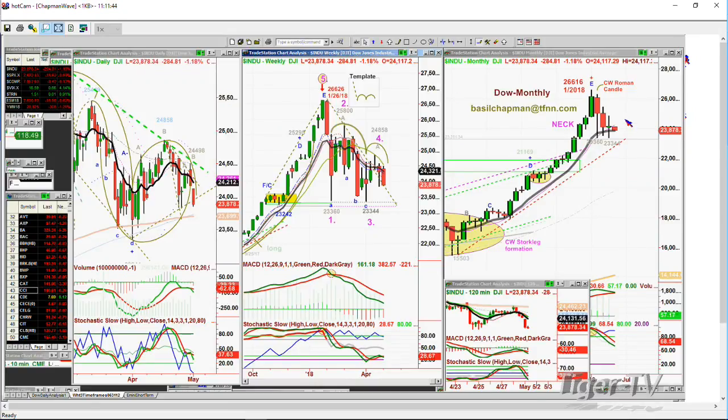Analysis. And this one here is the long-legged, well, it's already a doji, it's a monthly. It's getting to be a long-legged doji, but that's not the issue. The issue is that it closed above the 9-period moving average in April.